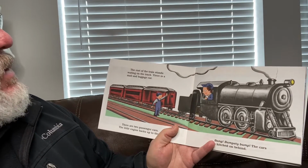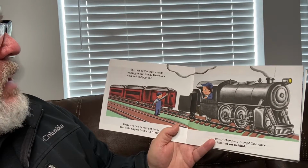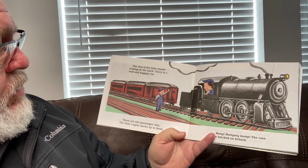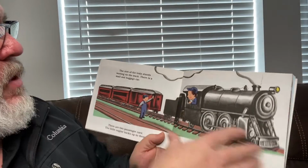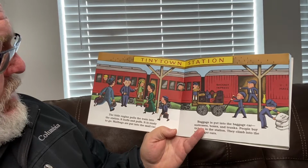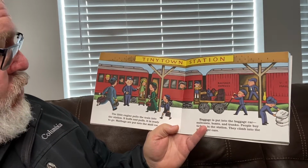The rest of the train stands waiting on the track. There is a mail and baggage car. There are two passenger cars. The little engine backs up to them. Bang, buppity, bump. The cars are hitched on behind. The little engine pulls the train into the station. It huffs and it puffs. It is ready to go.